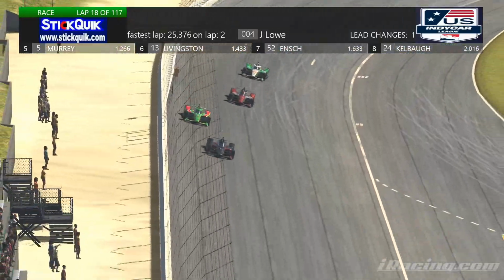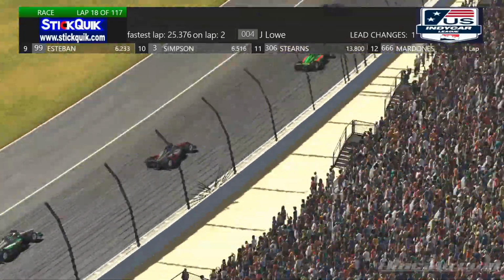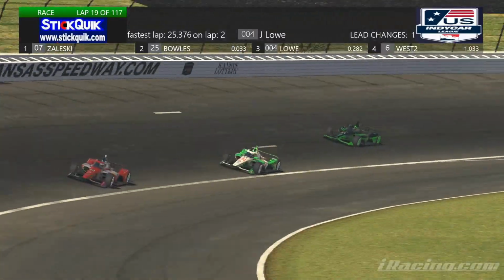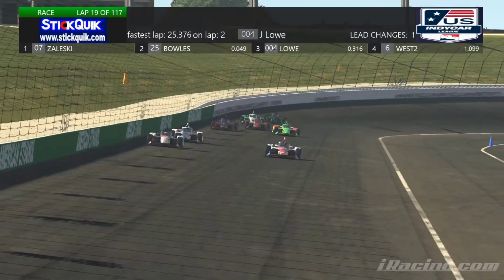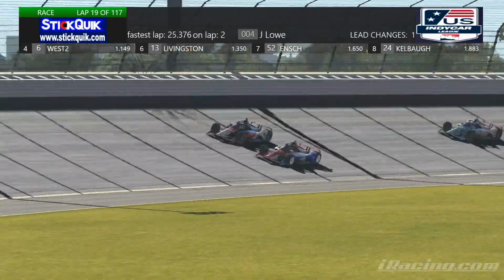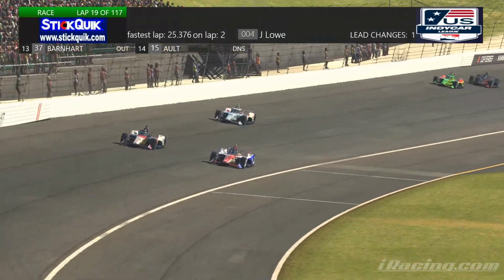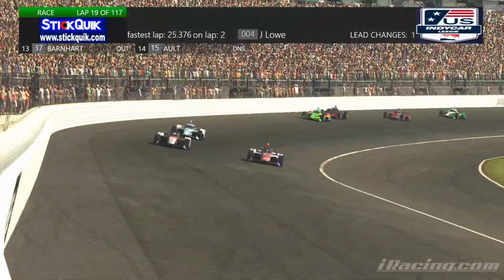We have 18 of the 117 complete. Howard Livingston right there as well, Dan Etch, Richard Kolba, all in a single file line. David Zaleski leads here from Kansas Motor Speedway. It looks like Ryan Bowles is going to try to make that outside lane work and get around David Zaleski, but Zaleski holds the inside lane. Great run. 19 of 117 complete.